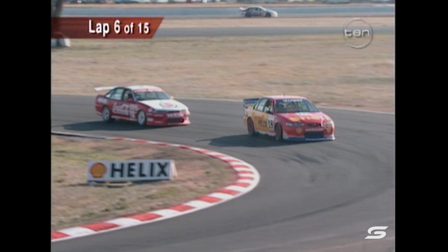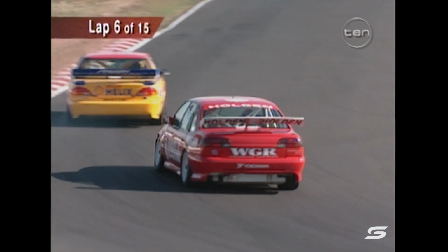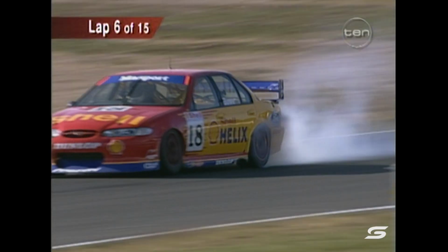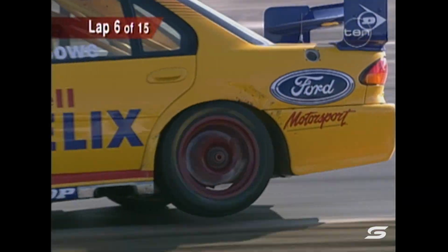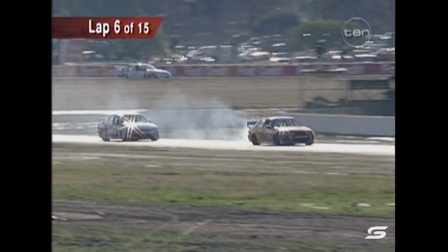By the time Gardner was even turning into the corner, he was halfway into him, and a little touch just to muscle his way through. So BOWE in one swoop down the inside of Gardner. Now he's looked like he's come into contact. You can see that damaged bit of bodywork there rubbing on the tyre. So hopefully it won't cut into the tyre. How do you see that, Charlie O'Brien? Can he keep going?